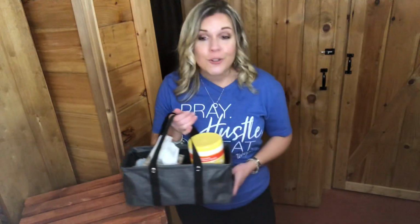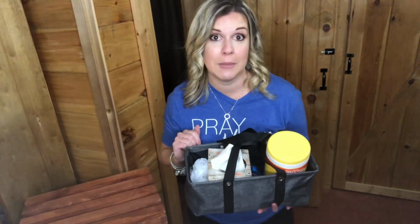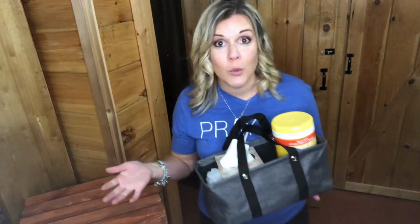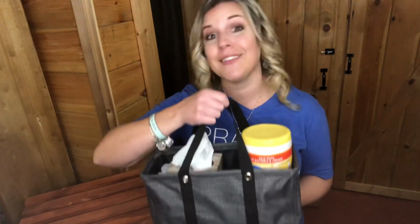This is also great if you have kids. DVDs fit perfectly in here. You could fit about 20 of them in here. So if you're traveling, my car doesn't have a built-in DVD player, but we have a portable one. So when we travel, we'll hook it up and we'll use one of these tiny utility totes for DVDs. And it's so compact, it doesn't take up much room. So I love the tiny utility tote in the car.